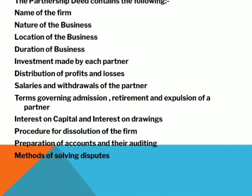Now, what are the things that we see in a partnership deed? A partnership deed contains the name of the firm. It can be, let's say, XYZ Limited. Next is the nature of the business. Nature means the type of goods or services sold by the business. Is the business selling cars, clothes, or kids items? Are they running a hotel business, a service industry, or what is it? What kind of products or services are they selling to their customers?